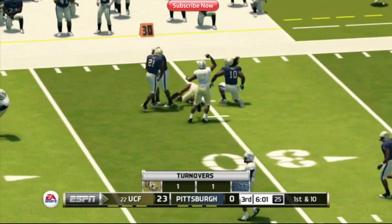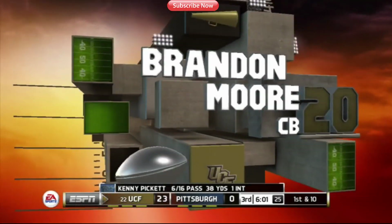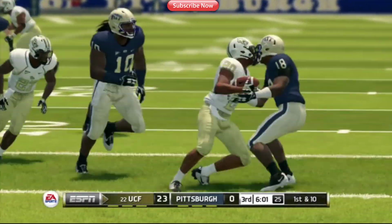Tackles him hard at the 31. He just jumped up and snatched that ball. Well, I don't think the quarterback even saw him. The defender went up into the air and made a great catch.